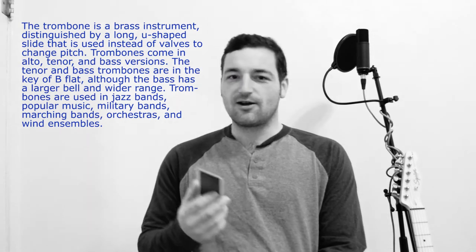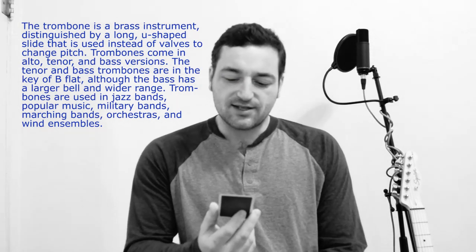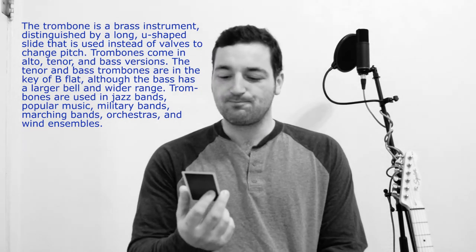Let's talk about this card a little bit more though. The trombone is a brass instrument. Well, that's just telling us what the trombone is made out of generally. Brass instruments are those that are yellow and shiny in the orchestra, like a trumpet or a tuba. Those are also brass instruments. It uses a long U-shaped slide instead of valves to change pitch.